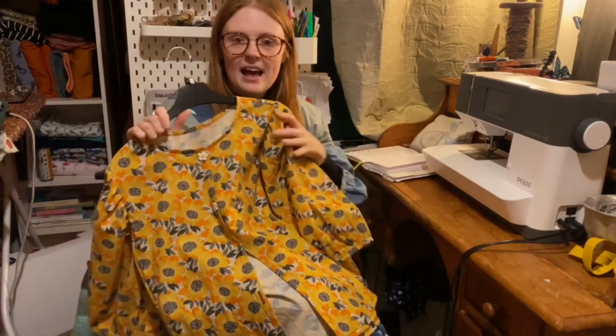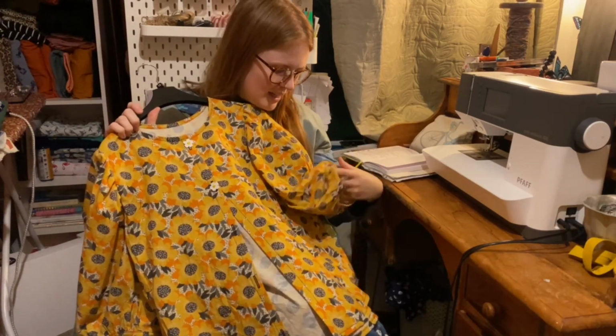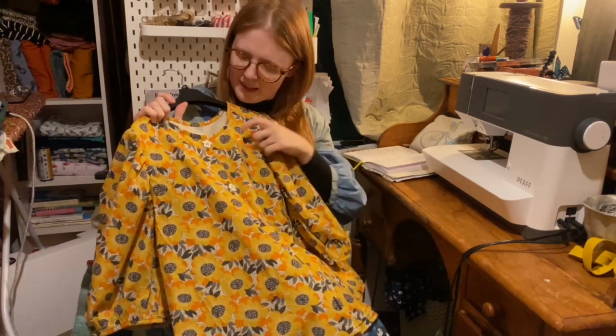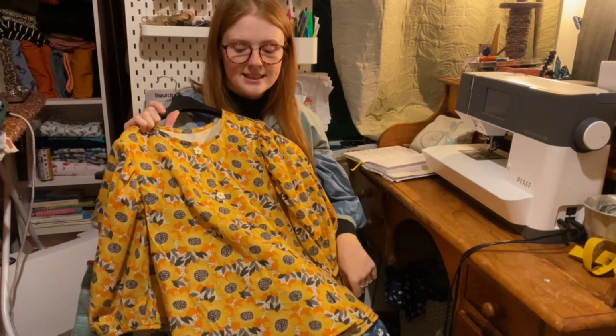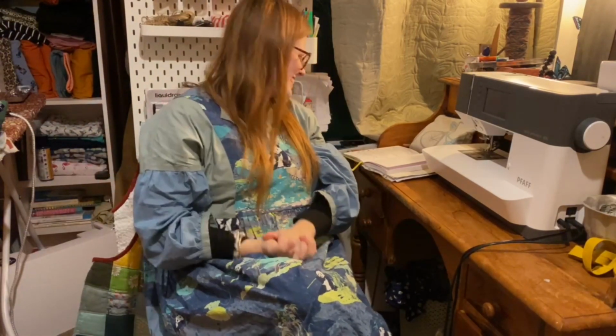I love it. I'm definitely going to make many more of this blouse. I really love the sleeves. I love a button placket. I like the detailing of the bindings, and it's just a really nice fit. So yeah, that's that one, which maybe I'll sew the buttons on tonight, who knows.